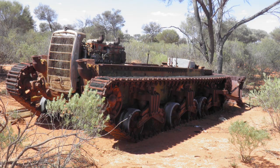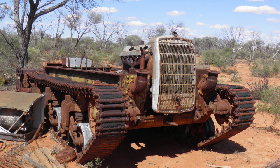As for the tank, we were told it was pulled onto the back of a truck and who knows where it's gone now. But luckily, last time we were out there a few years ago, the old man did take a picture of it, so we'll show you that now. Bit of a cool bit of machinery and a little bit of local history. Now it's gone and who knows where.